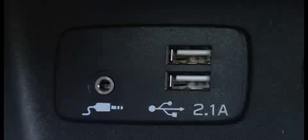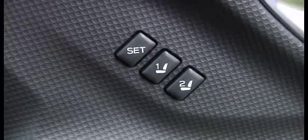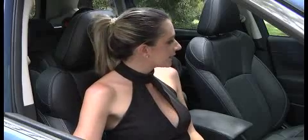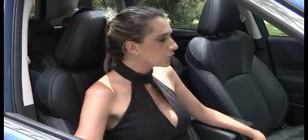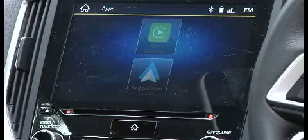Another great thing about the car in the front is not only are there 2 rear USB ports, but there are 2 ports in the front as well. You can adjust your seat with memory settings so that you don't lose your perfect sitting. Another key feature is your cup holders, which are in the front and in the back, so you can keep your coffee while you're on the go in the mornings with the kids. And then of course you've got your Starlink infotainment system.